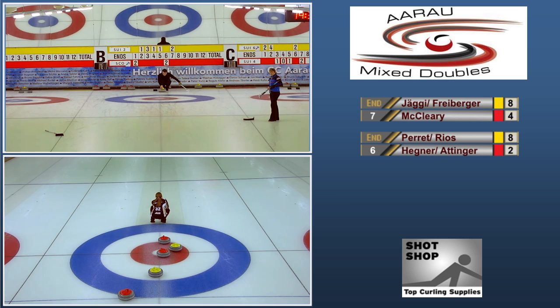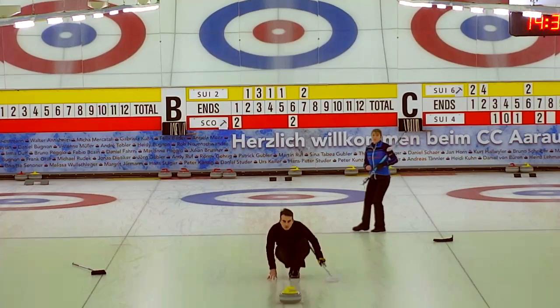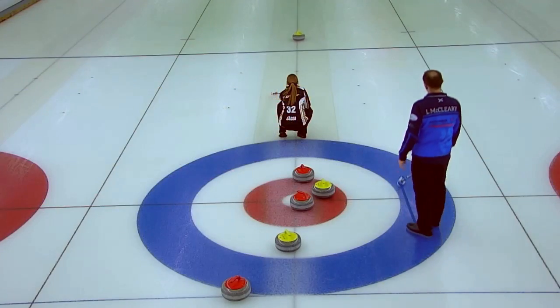You could hit this wrong, leave a guard, and still leave a couple of reds in the house. If I was hitting this one, I think I would just play a straight peel.